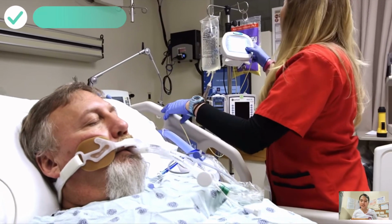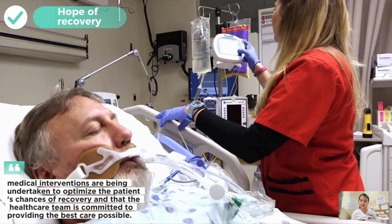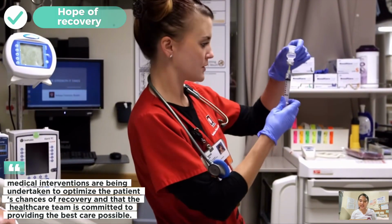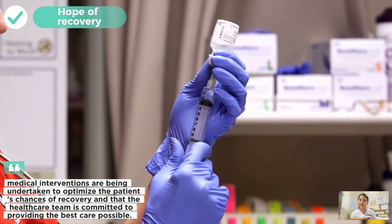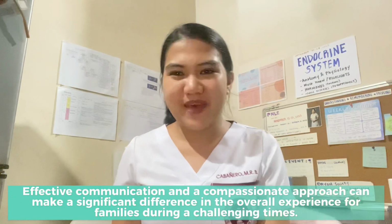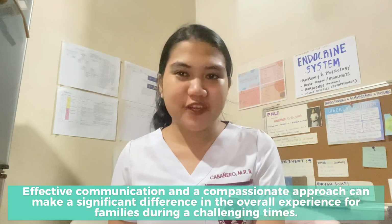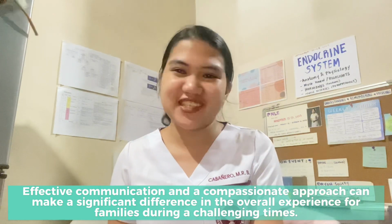Healthcare providers should convey that medical interventions are being undertaken to optimize the patient's chances of recovery and that the healthcare team is committed to providing the best care possible. Effective communication and a compassionate approach make a significant difference in the overall experience for families during challenging times.